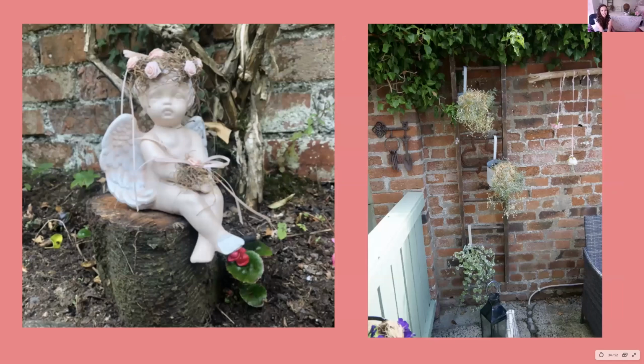So again, I like to use different things about the garden, like little ornaments. Like I have loads of ornaments about the house, and sometimes they don't go in the house, so I'll go, right, you know what, that'll look good in the garden, and just add a little bit of touch, your own wee touch to it.